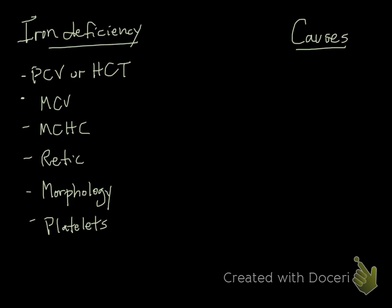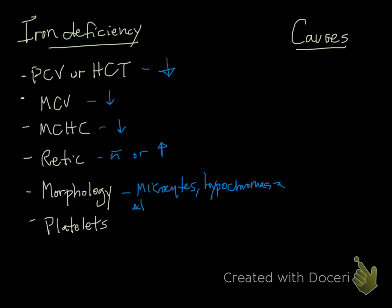So, characteristic features of iron deficiency when we look at blood work. Our PCV or hematocrit, obviously we expect there to be anemia. It can be very severe or not as severe. We have a decreased MCV, we have a decreased MCHC. Retics can be normal or they can be increased. And then morphology, we can see microcytes, which are small pale cells. We can see hypochromasia.